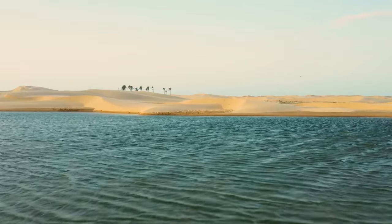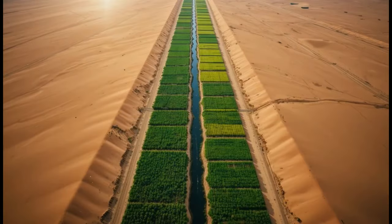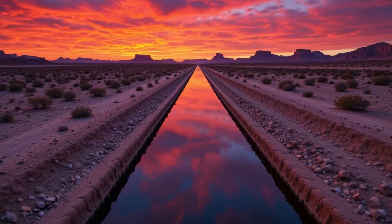The transformation went beyond the fields. Villages were rebuilt, children had schools, and high-tech farms rose from the sand. So, you have learned the whole story of how the Israelis dug billions of tons of sand out of the desert to create the longest artificial river in the world.